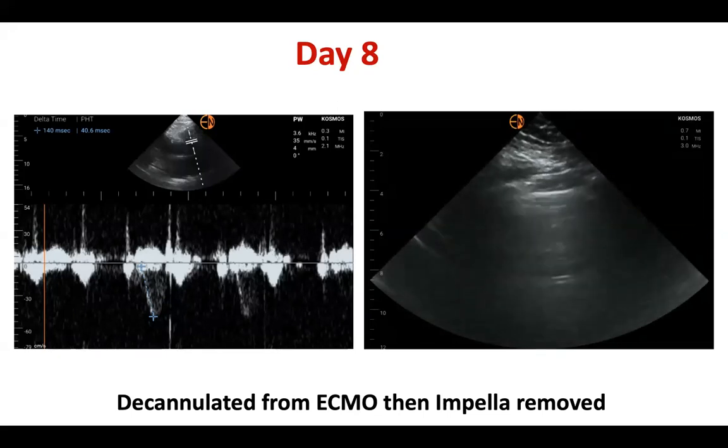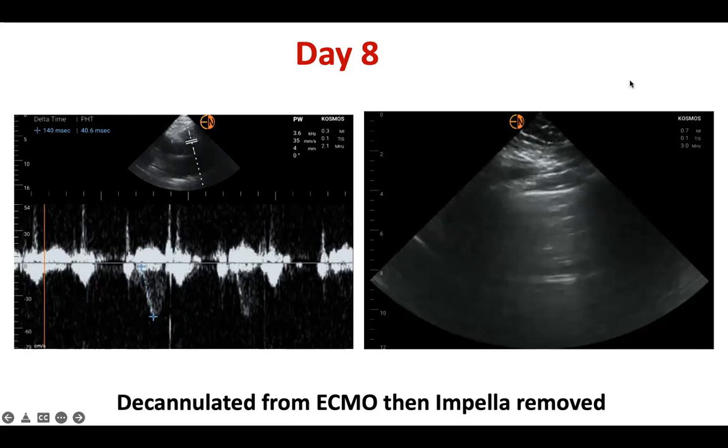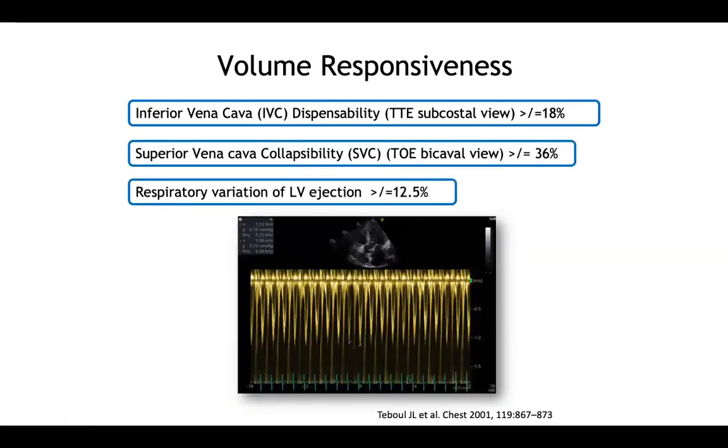Which is normal. And when also looking at the lungs on your right-hand side, you see the normal aeration pattern of the lungs with the pleura at the top and these horizontal A lines, which indicates no congestion. It indicates the lungs have become dry. And that encouraged us to wean the ECMO, remove it, and also remove the impeller. But is it the end of the story?